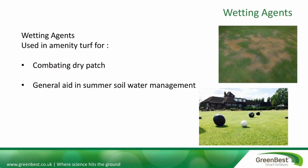But also in a general aid in the summer soil water management across all of these high value areas, whether it's bowling greens or golf greens or fairways or pitches. And it's an aid right across the pitches and right across the areas just to manage your water better and make sure it's getting through the soil to where you want it, and make sure your soil type can cope with the irrigation and the rain that it's getting. And it makes better use of that irrigation.